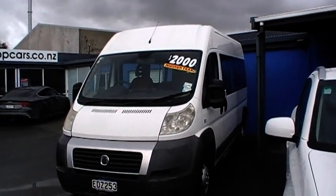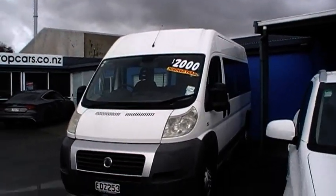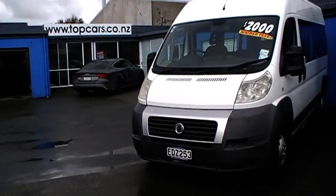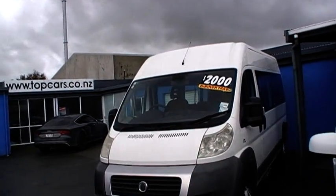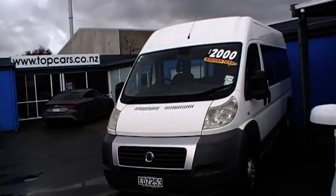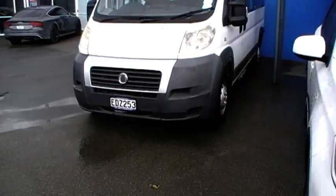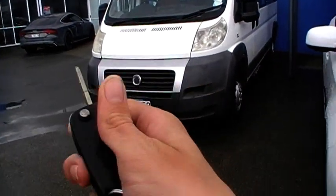This is a 2007 Fiat Ducato, that's how you'd say that. Or the big ugly van, as the owner of this yard calls it. I'll show you an in-depth tour of this car, show the interior as well as exterior, start her up, and I can't show the engine because I can't figure out how to open that. So without further ado, let's get right into the review.